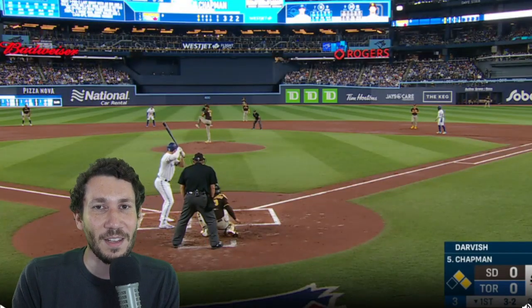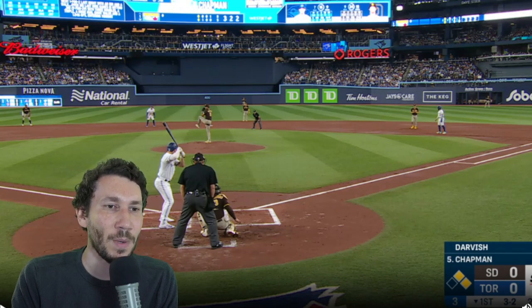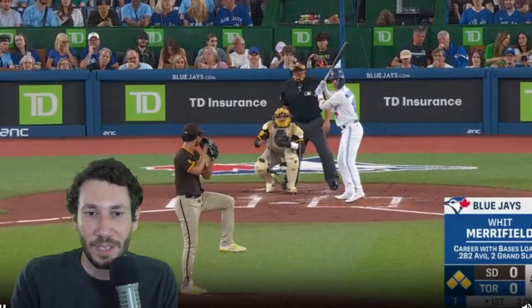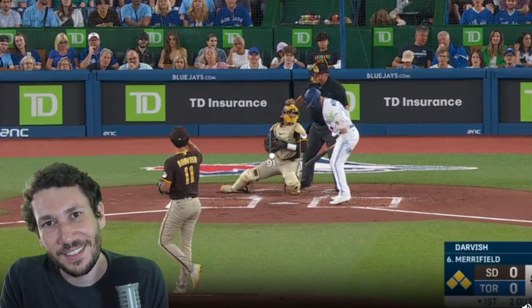But you can see now that Chapman really cannot handle that slider, right? And at 3-2, 2 outs, I swear to gosh, if they leave this camera angle, I'm going to be so upset. Good, thank you. Ooh, does not get the call, but he's not giving in. Okay, you get one more chance. Good cutter. Love that. Love this.